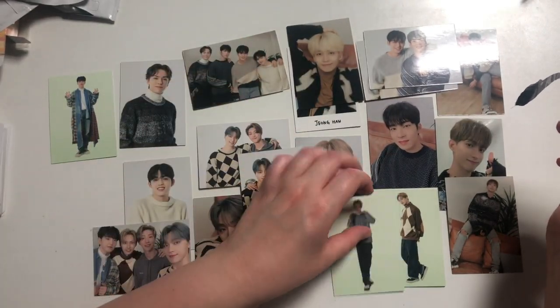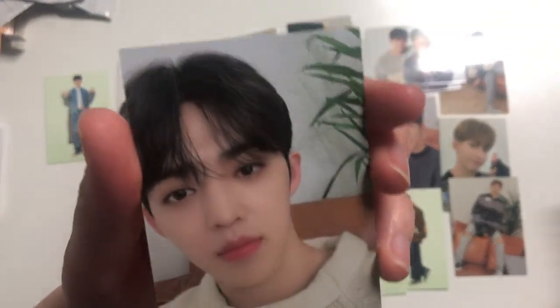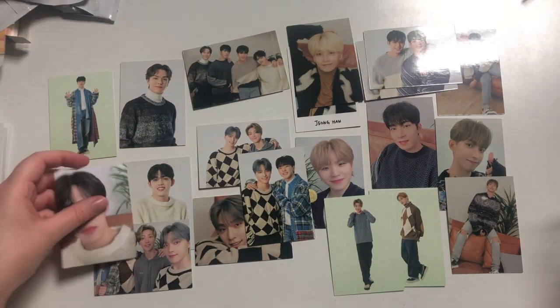Cute little Minghao. Oh, look at Junhao together. And then, ooh! Okay, this one's a selfie one. Oh, S.Coups. All right.